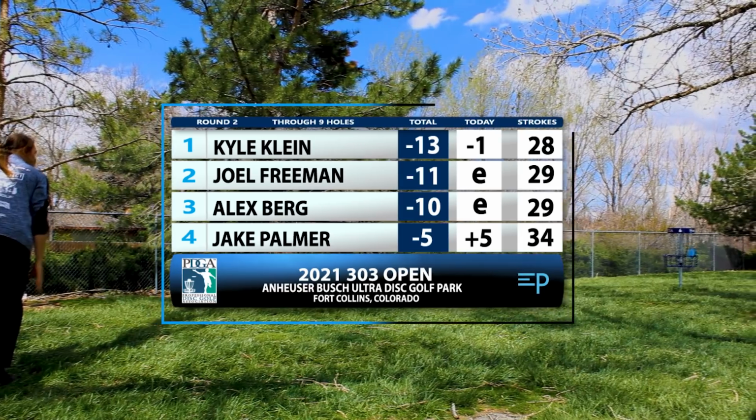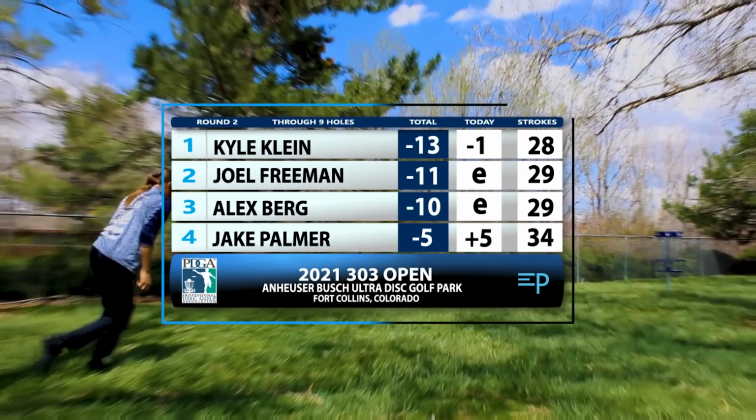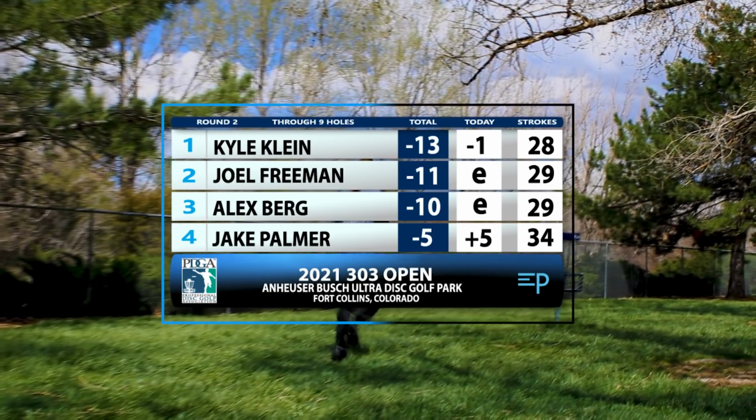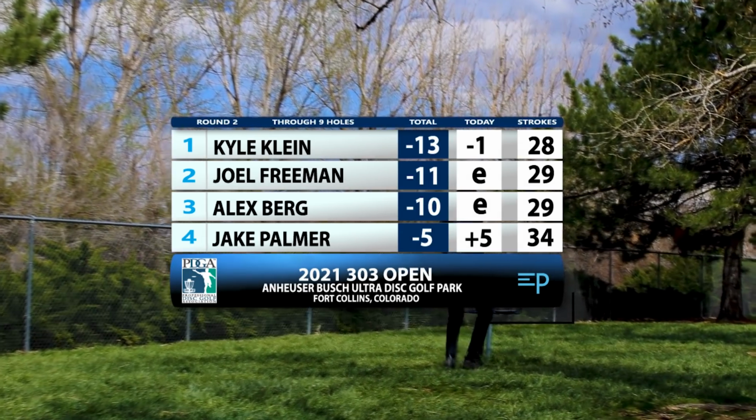So that's going to wrap up our front nine today. We're going to have quite a scoring difference from yesterday, with one player at 5 over and one player at 1 over on the front nine. I'm excited to see what happens on the back nine.